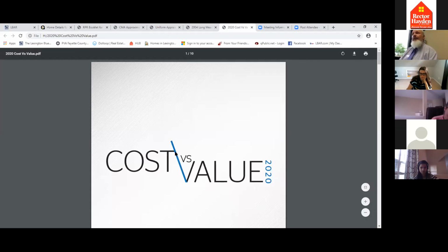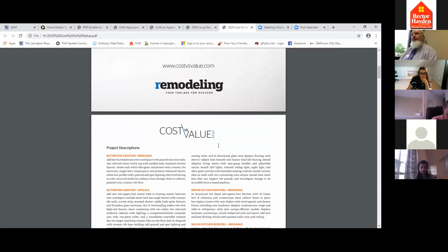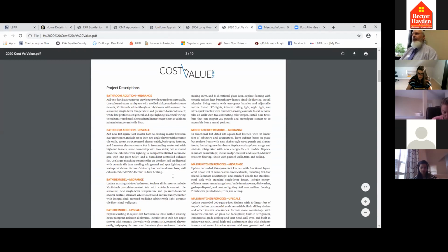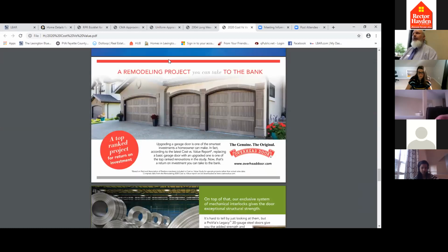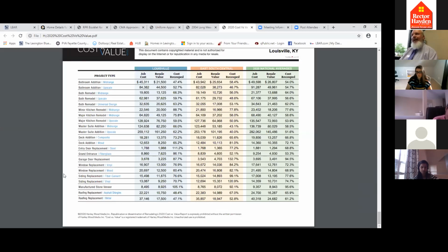Google cost versus value. This report comes out every year. If you sign up for it, next year it'll ask you your opinions on value. The second page goes through what they consider on remodels and so on and so forth, additions. I want to get down here to the last page. Last page is, up until last year, they used to use Lexington. Well, now the closest town that they use is Louisville. Well, what I'm going to show you here in a minute uses these figures to calculate a remodel.